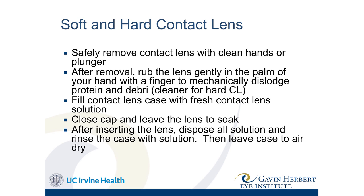Always fill the contact lens case with fresh contact lens solution. I know some of you might think this is really elementary, but you'll be surprised. A lot of patients will take their contact lens out in the morning, put them in, and leave that same solution. They store that same lens overnight and put that lens back in that same solution. So I always have to reiterate this. Every morning, you take them out, you dump that solution down the drain, you rinse your case, and let it air dry. And then every night, you put new solution in, and then you store your lens.